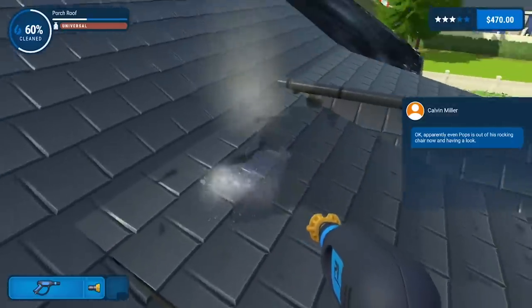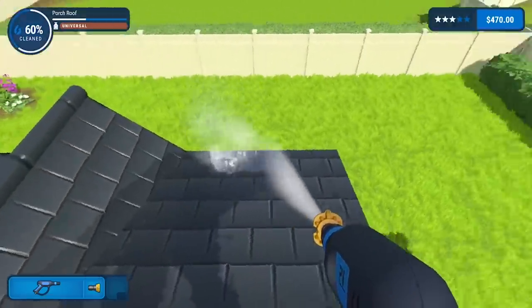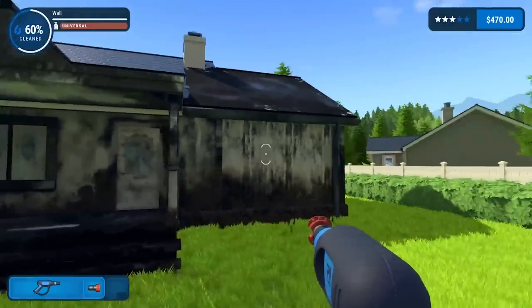I have cleaned so much roof. What's going on? Are they stalking my power wash job? Is that what they're doing? All right, ladder, come here. And then I'm gonna set you up right there. Or I won't, you'll phase away and then I'll fall.